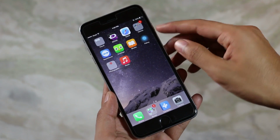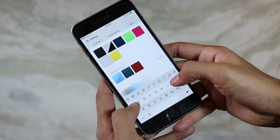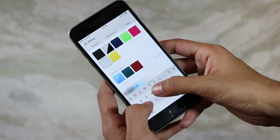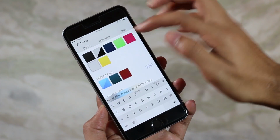The next one here is the Fleksy. This is a third-party keyboard application for iOS. As you can see, we have the keyboard here, and as we type, we get this fancy animation. You have got options to change the theme of the keyboard, as you can see here.